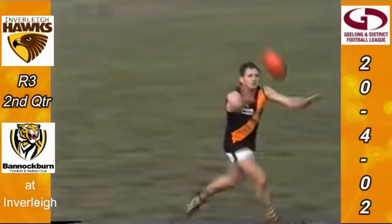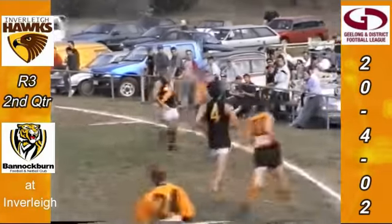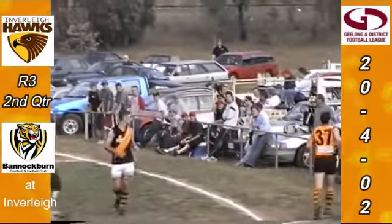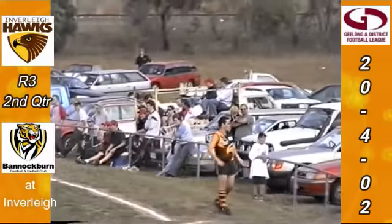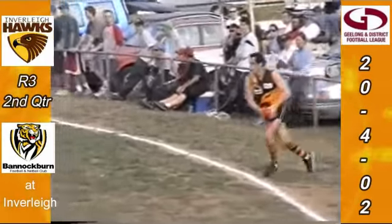Oh, handball, set Perkins up a little bit. Has to go with it, does now. Oh, short kick was terrible, out of bounds on the full. And it will be a free kick to the Hawks at the back end, at half back. It'll be Burgess once again for Inverleigh.